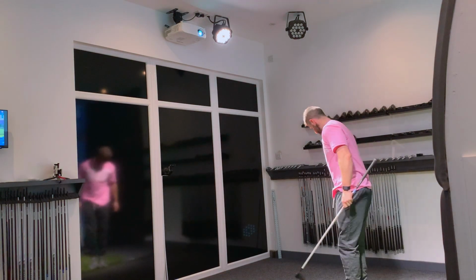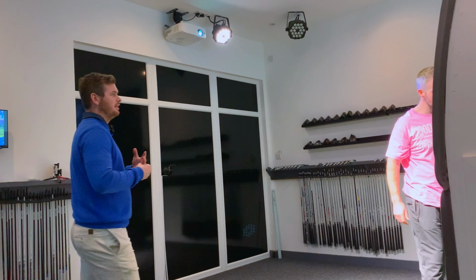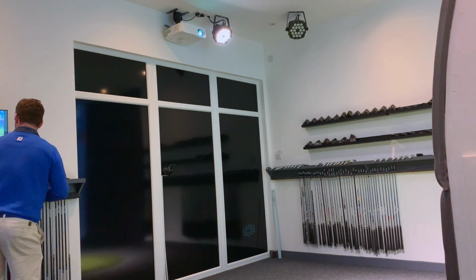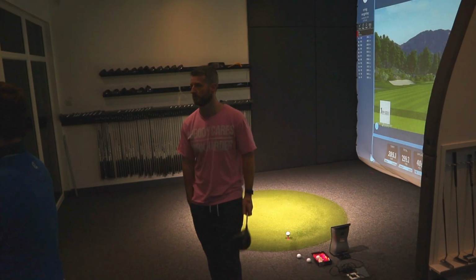So are you wanting to look at some proper long drive style techniques, or are you looking at something that just gives you some feelings and stuff like that? Yeah. Would pick up the speed a little. Come over and have a look. It's stuff that you're going to have seen before.